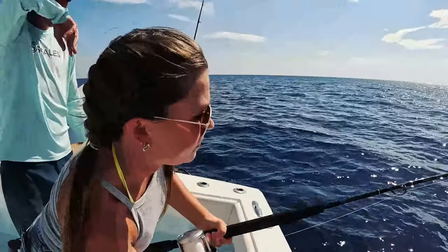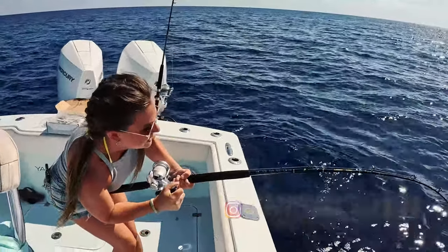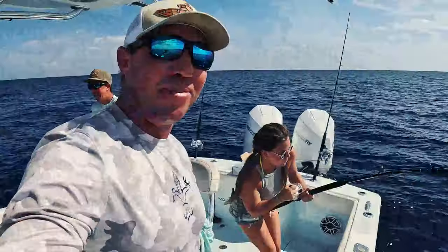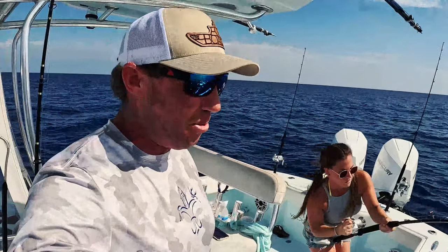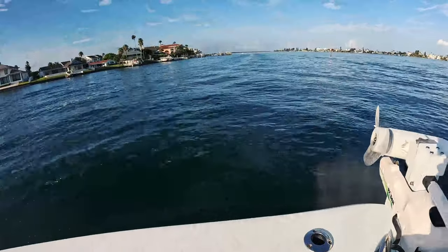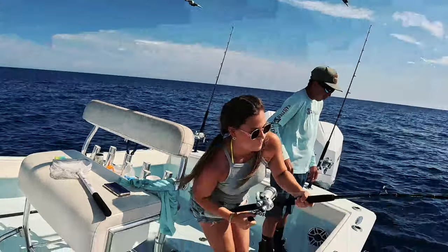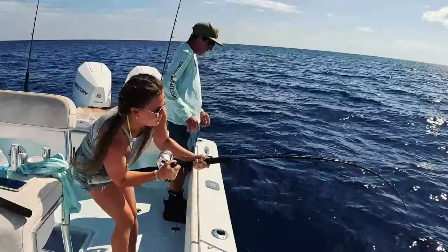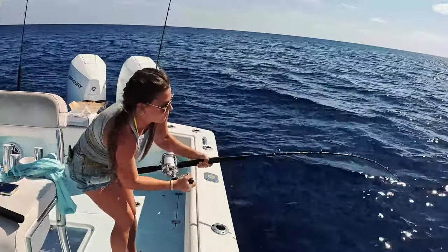On a hook. There you go. There it is. Well, first drop, we're hooked up. And Brittany's got one on, and we are out here in the Gulf of Mexico, out of St. Pete, and it is June. In June, you get some really good bottom fishing. American red snappers are open, and we'll see what the first drop is. We're marking a lot of fish. Okay, didn't take long.